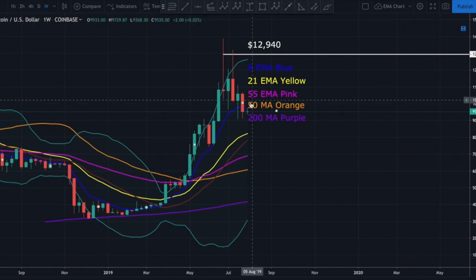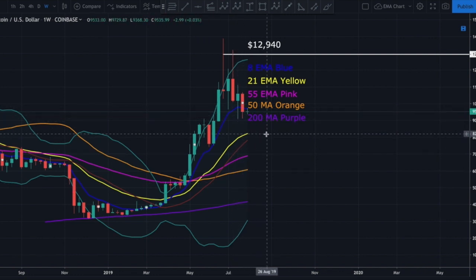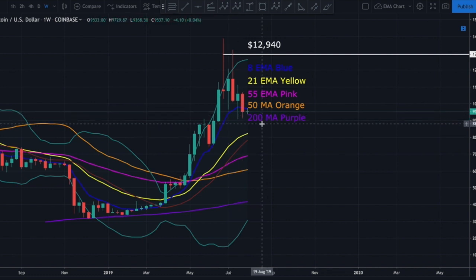Looking at the weekly, we did now close the weekly candle below the 8-week EMA. As I've discussed before, that does signify a correction in a bull market here, potentially the beginning of an end. What do I mean by that? I mean by that, historically, anytime we've closed below the 8-week EMA, we did get a little more play to the downside, possibly even the following week closing below the 8-week EMA, so we would have a decisive break below.